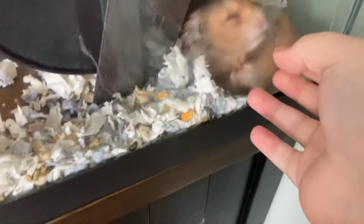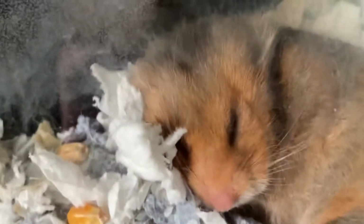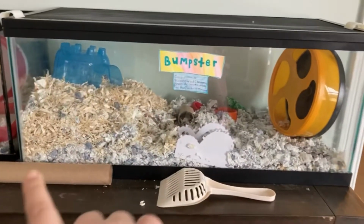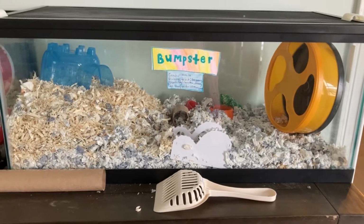Today I'm going to be showing you my animals and what their names are. So, let's get started. My first animal is my Syrian hamster, or my sister's Syrian, but my Syrian hamster. Her name is Bumster. She's sleeping right now. So that's Bumster, she's really cute. And this is her 40 gallon cage. She has some bedding and yeah, that's her cage.